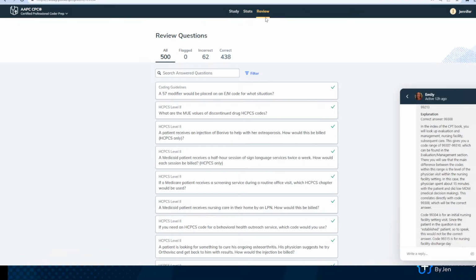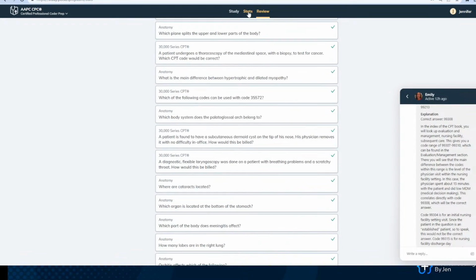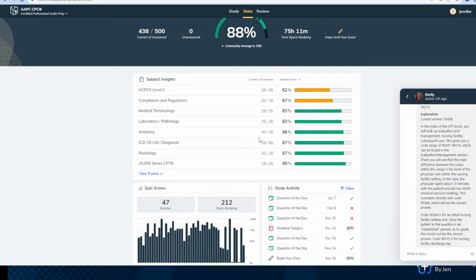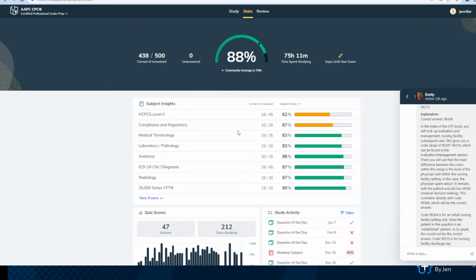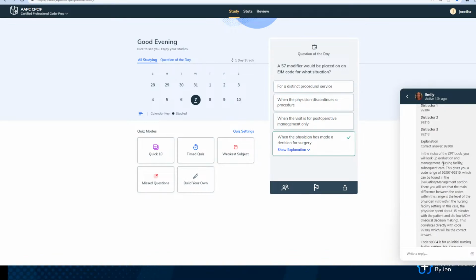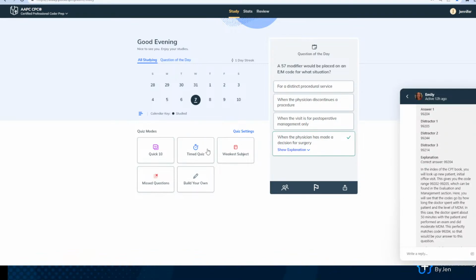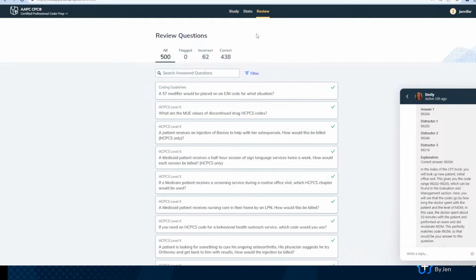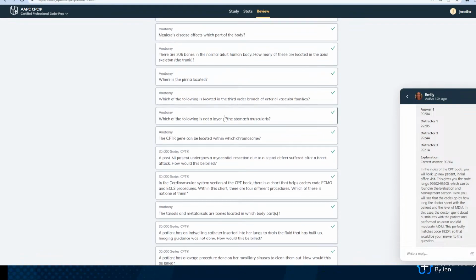But as an auditor, I know how to figure out a lot of stuff on websites. You can go to your stats and see how well you have or have not done, and what your weakest subject is. It's pretty cool. I like it. I just have a few issues with a couple of questions and wish they'd change some of the wording in some of these. But they're working on it. That's your question of the day. And up here at review is where you go for all questions. They're all pretty cool. They've got way too many HIPAA picks, but I like all of them.